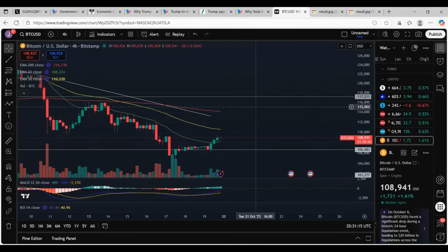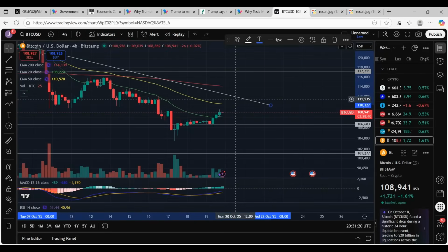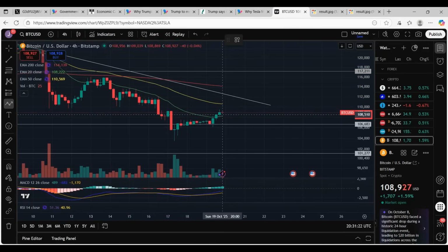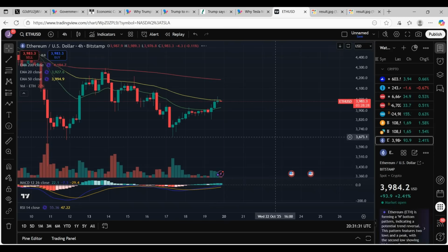Now on Bitcoin, we're temporarily bullish. Now keep in mind, we have this white trend line acting as a resistance. So it might bounce for the trend line, looking for 110,500, if not 112,000. And then we'll see if we get a rejection off that or not. So watch that very closely.